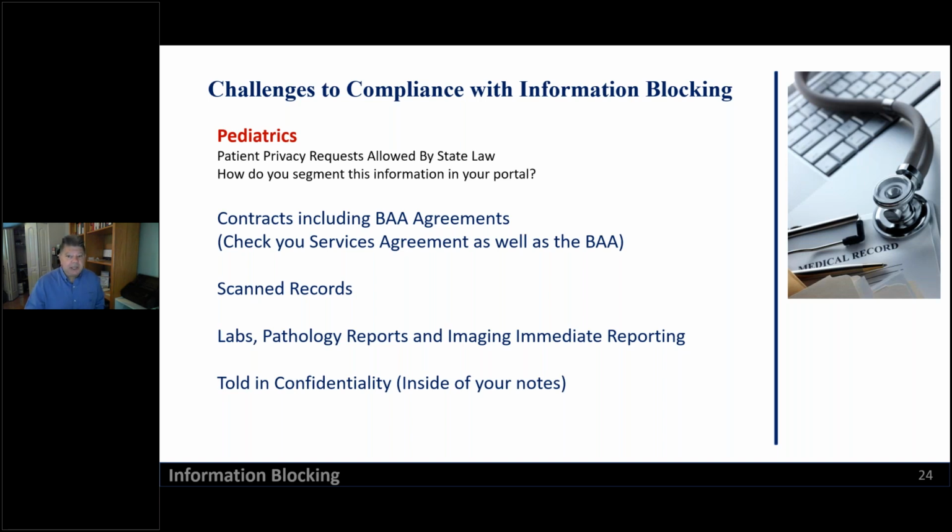Scanned records are going to be another challenge because a lot of EMRs do not have a method for scanned records to go into that patient portal. And if they meet the definition of EHI, they need to be made available. Labs, pathology reports, imaging reports, immediate reporting. And so here's something that really goes against good healthcare. If the patient's pathology report comes back stating that the patient has cancer, they're going to have the opportunity to see it and review it in many cases, long before you get a chance to see it and review it.